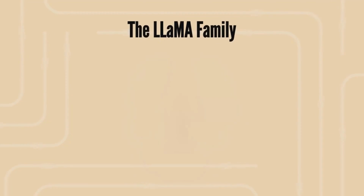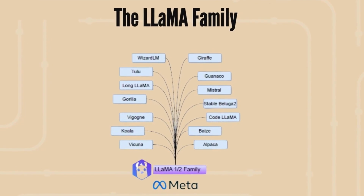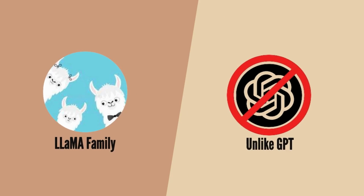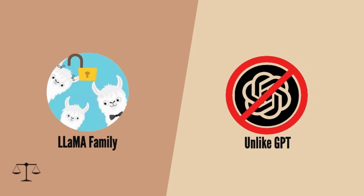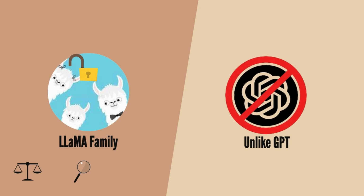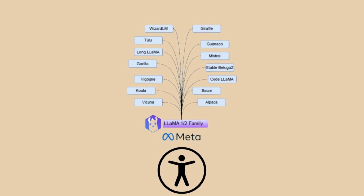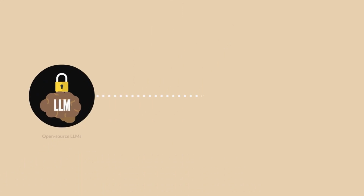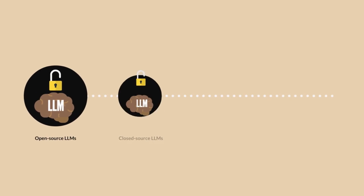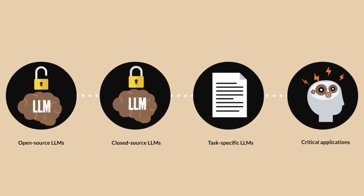The Llama family. Llama is a collection of foundation language models released by Meta. Unlike GPT models, Llama models are open source. In other words, their weights are made available to the research community under a non-commercial license. This accessibility has led to the rapid growth of the Llama family, as many research groups utilize these models to develop better open-source LLMs to compete with closed-source versions or to create task-specific LLMs for critical applications.